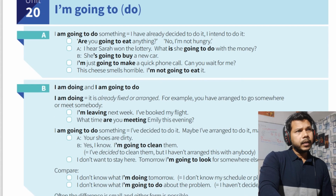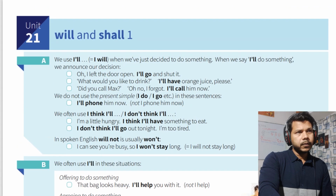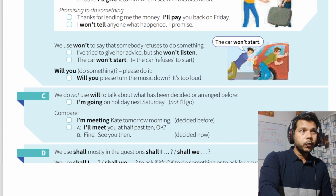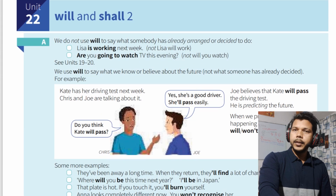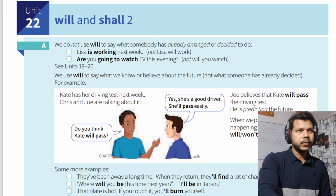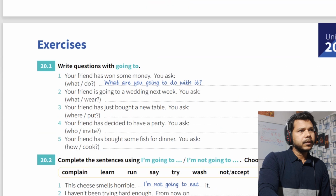So, Raymond Murphy book, Unit 20. Guys, today we are going to learn about the use of "going to", and we will complete this with "will" and "shall", and one more part of "will" and "shall" here. So Units 20, 21 and 22 we are just going to read today, guys. We will see the difference.